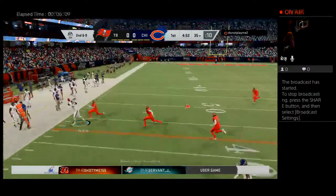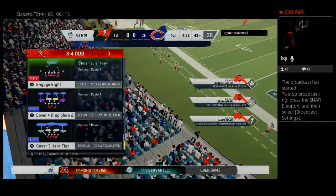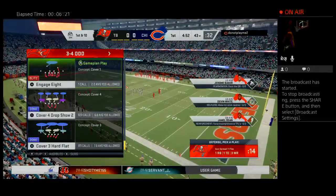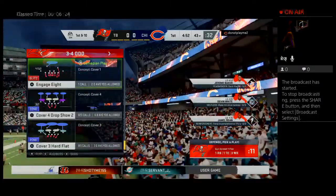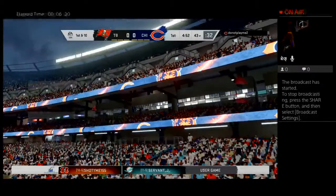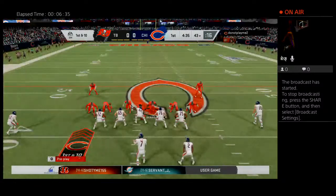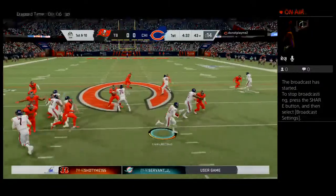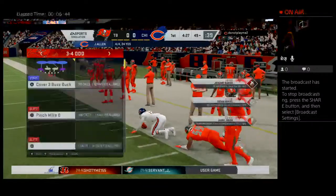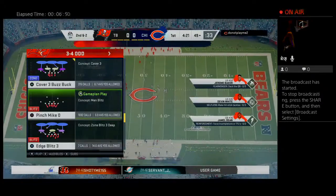From the 35 on second down, Allen. They'll get this complete to the Notre Dame man, Equanimeous St. Brown. His first catch in this NFC Championship game, and it's a first down. First and 10 at the 43-yard line. Five wide. And he's able to get across midfield and down into Buccaneer territory. A good run there on first down, and it'll leave them with a 2nd and 2.